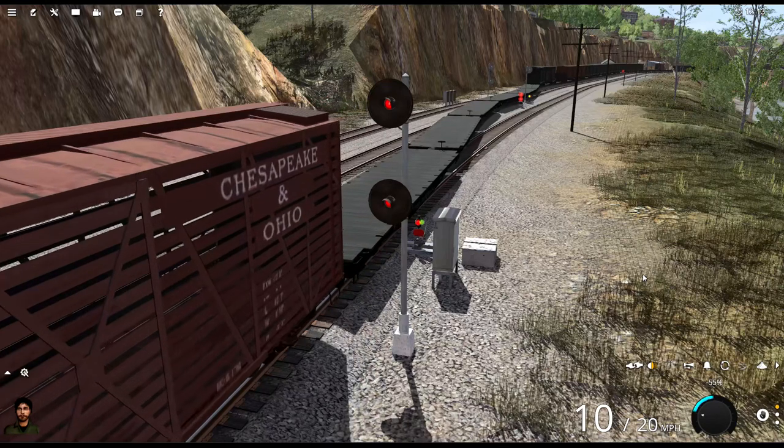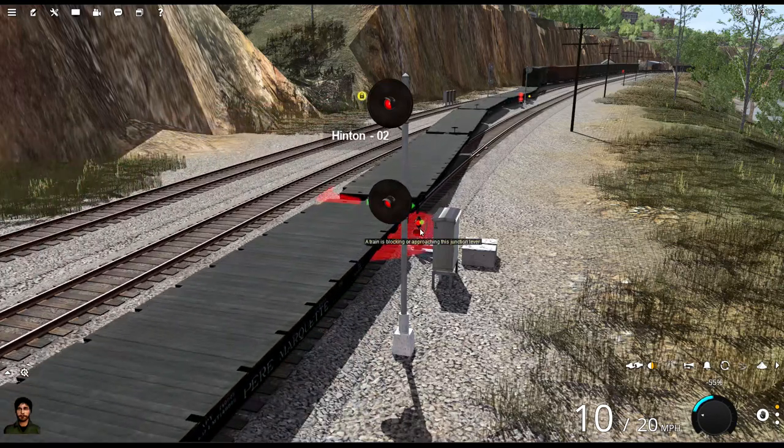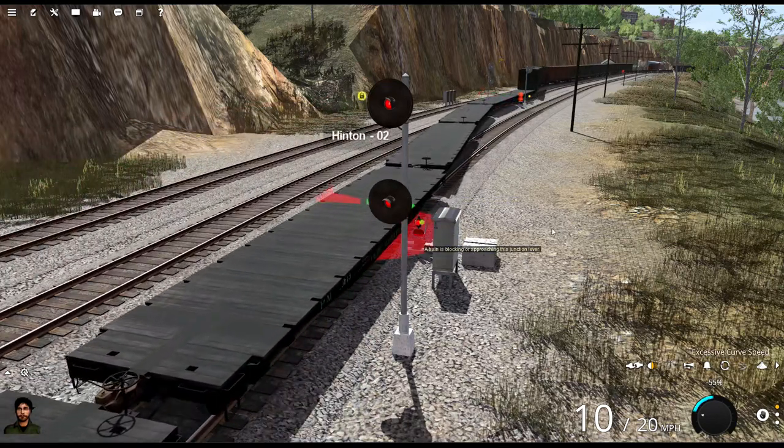Uh-oh. Is this switch not set right? It's not. What's with me and the switches today? You see the cars popping over?